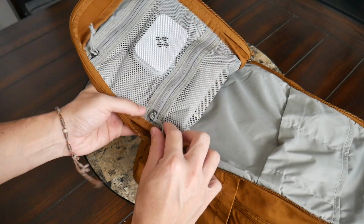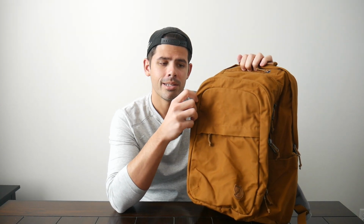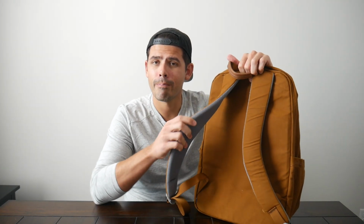The G1000 fabric on the Fjallraven backpacks is durable. It feels good. It doesn't feel quite as weather resistant as some of the nylon and recycled fabrics from Patagonia and Osprey, but it still feels like it's going to do a good job. You have YKK zippers, some leather accents, so again, just giving it a little bit more of that heritage and classic vibe. The harness system is pretty comfortable. The straps are well padded and breathable.